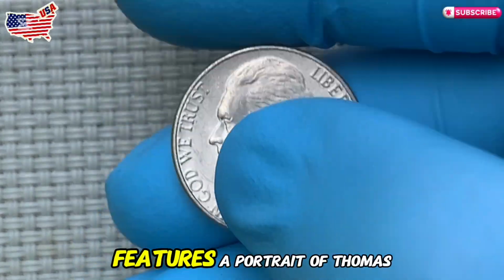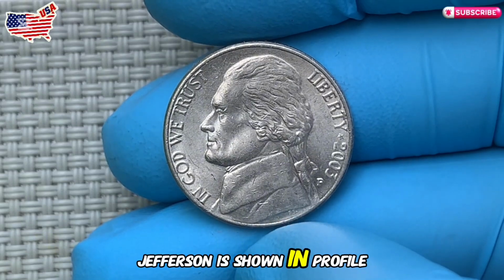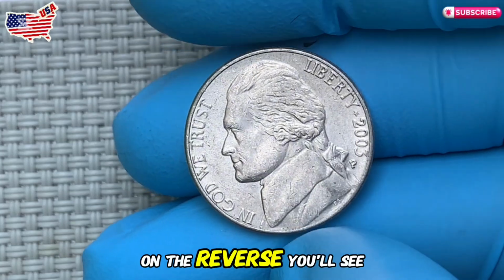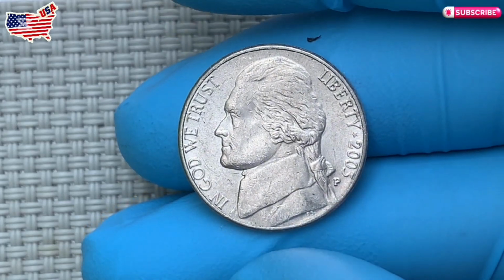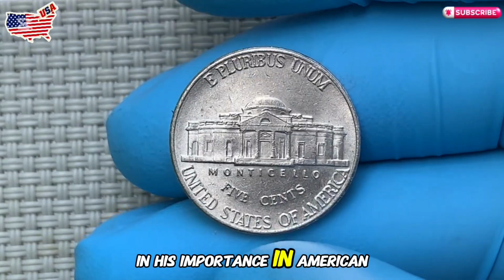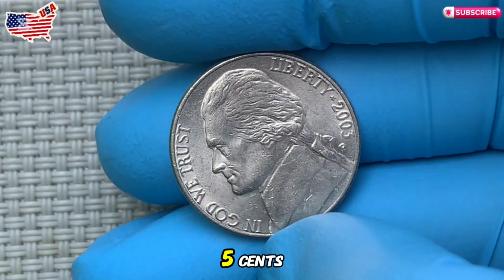The Jefferson nickel features a portrait of Thomas Jefferson, the third President of the United States, on the obverse side. Jefferson is shown in profile, and the inscription, "In God We Trust," appears above him, along with the year of mintage. On the reverse, you'll see an image of Monticello, Jefferson's estate in Virginia. Monticello has been part of the nickel design for decades, symbolizing Jefferson's role as an architect and his importance in American history. The reverse also has the words E Pluribus Unum and the coin's denomination, 5 cents.